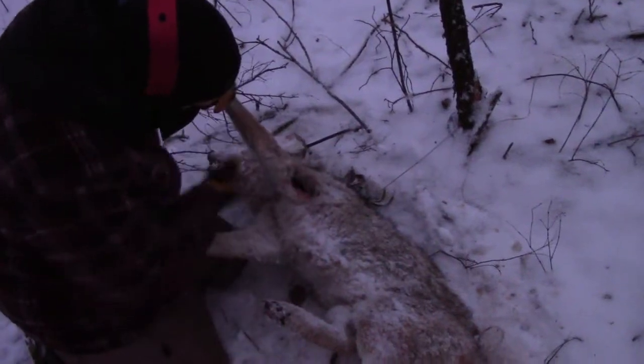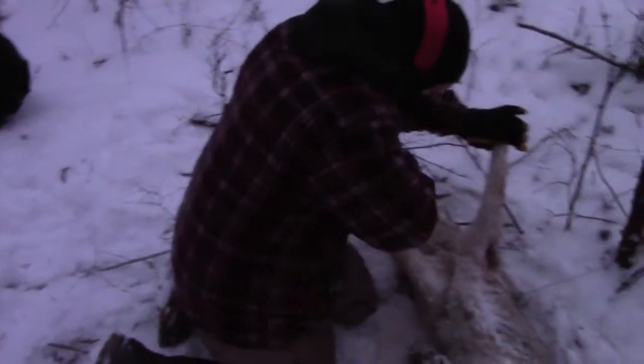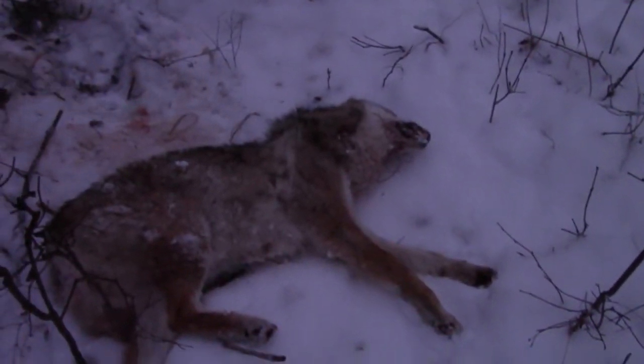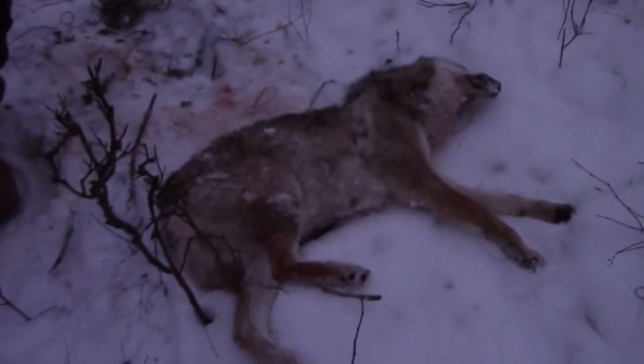And we will keep on going. We've got a couple more to check yet, so it's getting a little dark. We're doing an evening check here. Oh yeah, nice coyote there. So we'll go from there, we'll get it set back up, and we'll talk to you guys in a little bit. See if there's something else down the line.